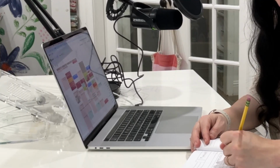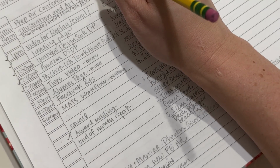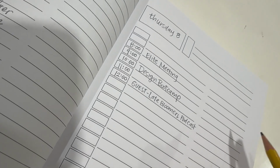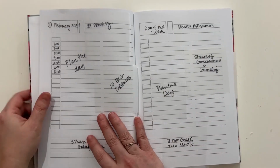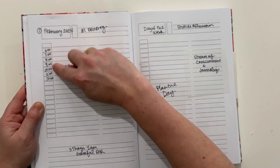On Sundays, I go through my Google Calendar and write all of my appointments down into each day of the week. I like to leave blank areas because lots of different meetings and design opportunities show up that I need space for. As I go throughout my week, I work directly on the day I am planning.